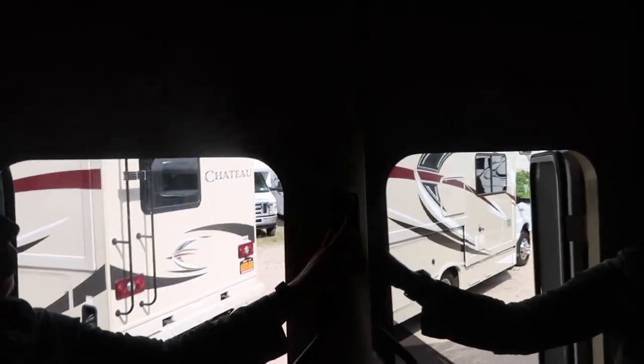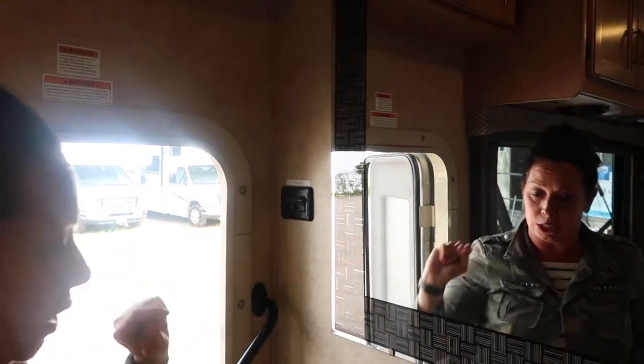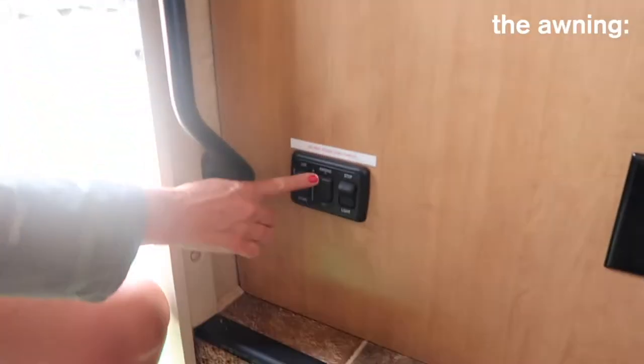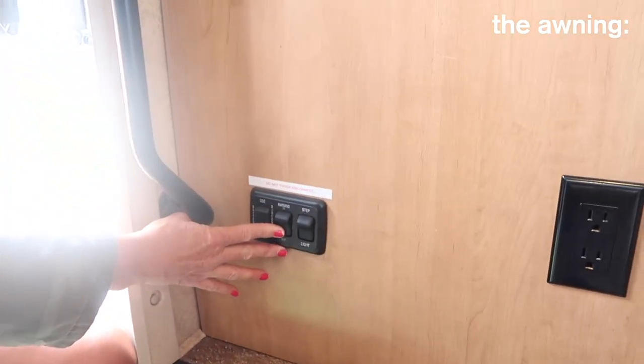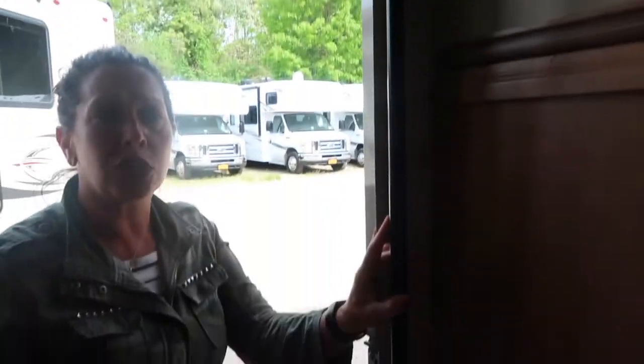There's two more switches that you'll notice. One operates the porch light outside, and one operates your awning LED strip. And then down here is your awning control to bring your canopy in and out. Now, when you use the canopy, you want to make sure that you don't leave it out when you sleep, and obviously you roll it in before you leave.